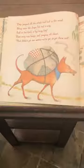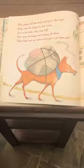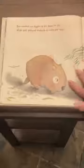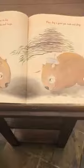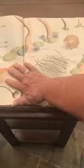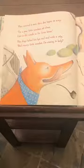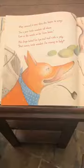They jumped off the track and hid in the wood. Along came the dingo, his tail a wag, and on his back a big swag bag. The swag was lumpy and jumping all about. That bloke's got our mates. We've got to get them out. You ever see a dog smoking a pipe? Silly. Now wombats are diggers, so Jen began to dig, while Jack gathered armloads of sticks and twigs. What are they doing? They dug a great pit, wide and deep. They covered it over. Then Jen began to weep. I'm a poor little wombat, all alone, lost in the woods so far from home. The dingo licked his lips and said with a yelp, Don't worry, little wombat, I'm coming to help.